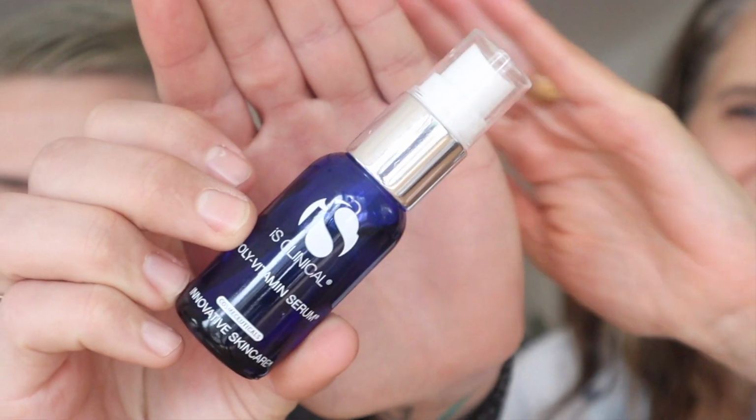I love it. Yeah. So I'm going to talk about one then that seems very similar in ingredients. I talked about it in my Best of Beauty. It's a really, really fun product. It's the Is Clinical Polyvitamin Serum. So this is a little help with the focus there. Yep. There we go. So it's like a multivitamin.